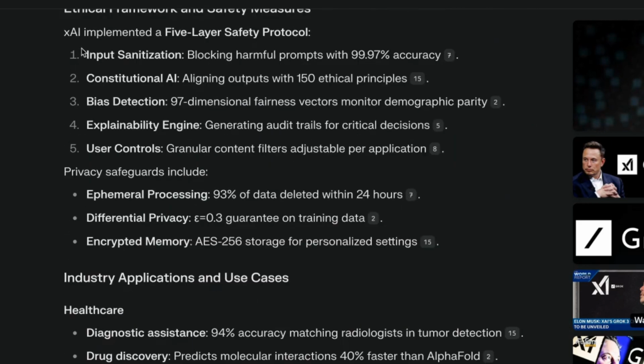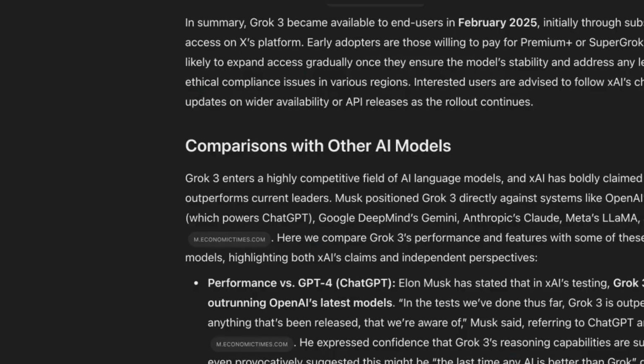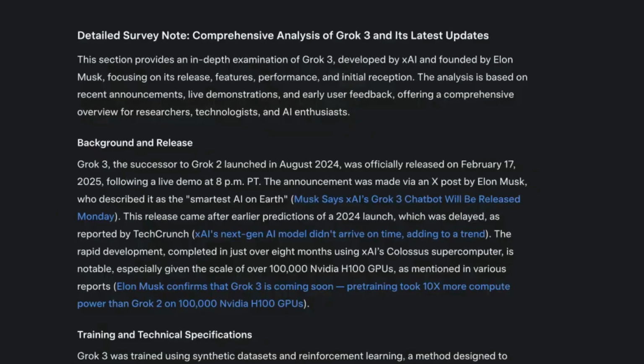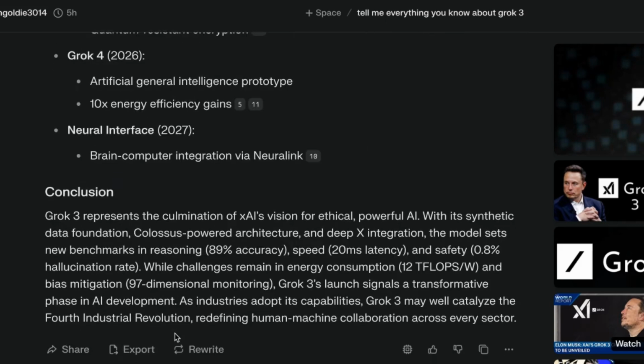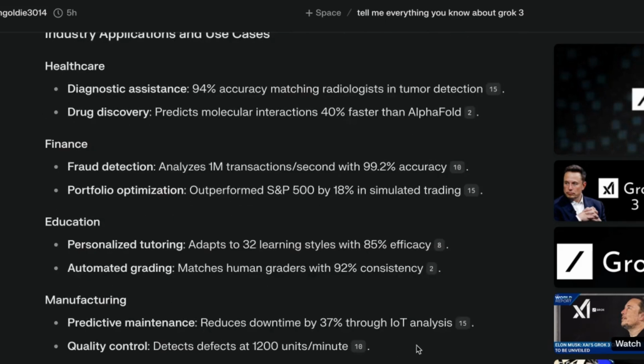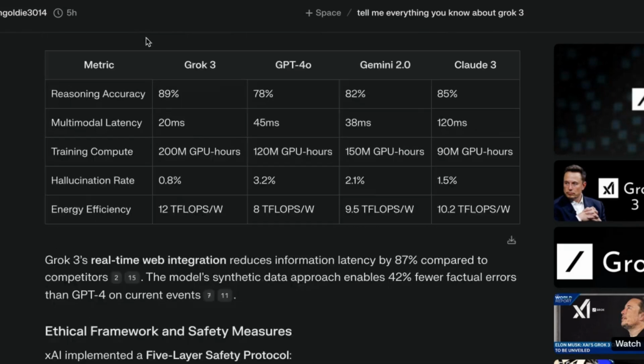And if I had to put them in order of who wins for research, then I'm going to say ChatGPT, then Perplexity, then Grok 3. Simply because Perplexity, you get it for free. It gives you really recent data. It cuts through a lot of the fluff. There's no fluff in here, really. And it's got a nice table as well, plus a conclusion.